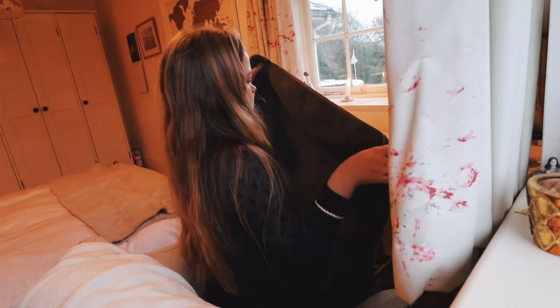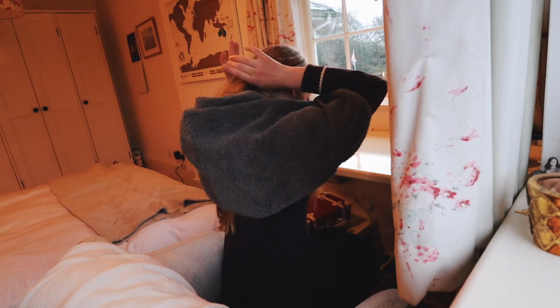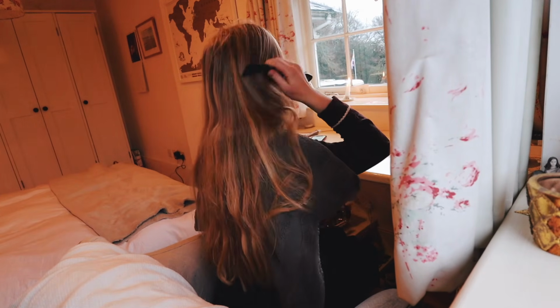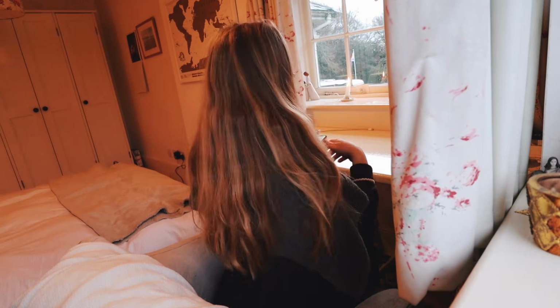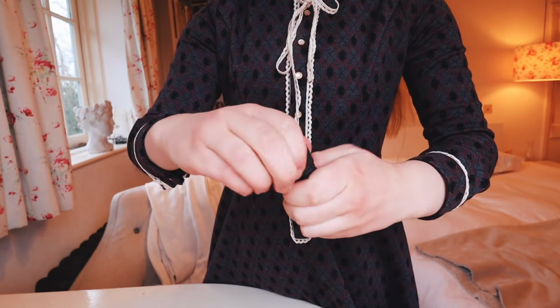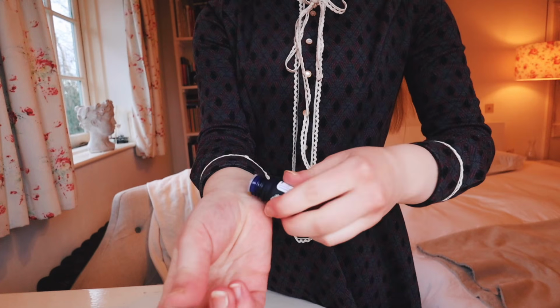Next for hair, at the start of the 19th century, people didn't actually wash their hair. Instead, they would put a towel around their shoulders, as you can see me doing here, and use a comb to brush out the dirt. This felt very strange to do and definitely not like I was actually cleaning my hair, and it also took ages to brush out my hair with a comb because it's quite long. Then finally I put on some bergamot essential oil. This alongside lemon was a really popular scent in the period.